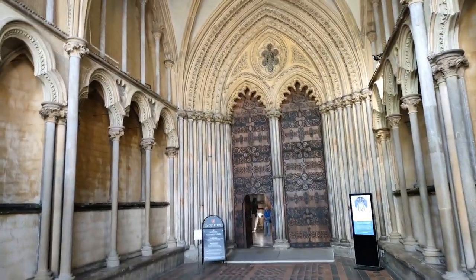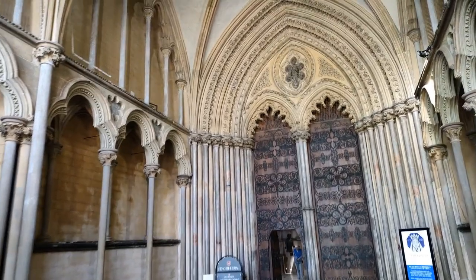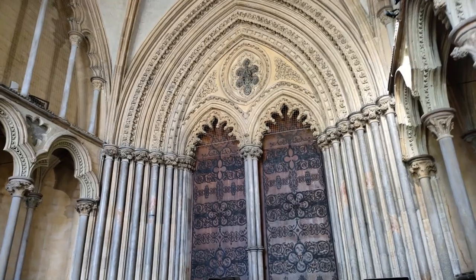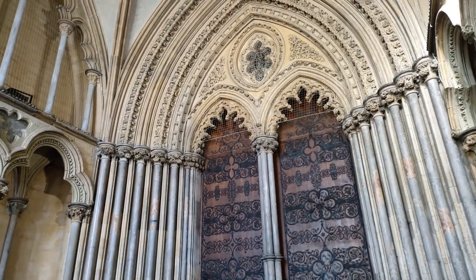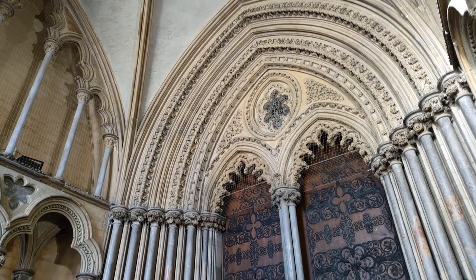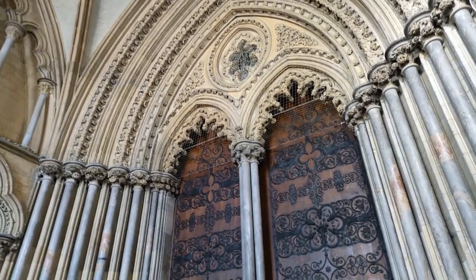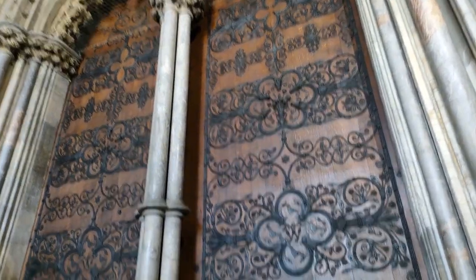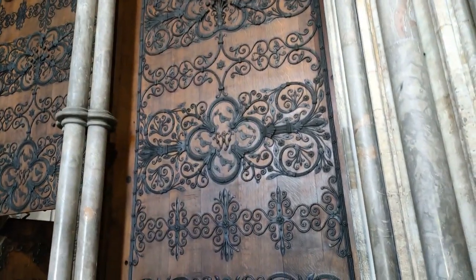Just look how splendid this is. Wow. Is that not totally amazing? And look at the size of these doors. They are absolutely superb.